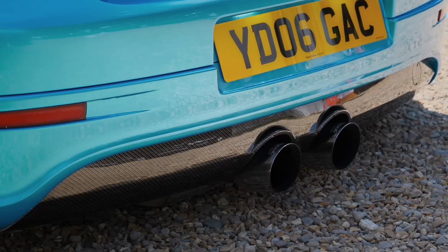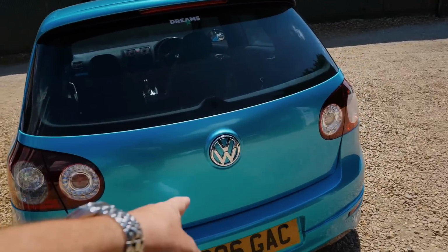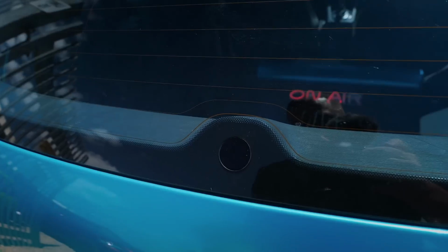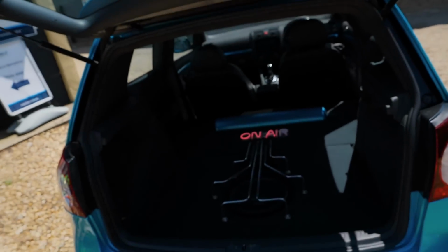So that obviously on R32s isn't normally carbon, but in this car it is carbon. I'm going to remind you of that. Look at that badge. Whilst we're on the subject of this badge, there's a rear wiper delete, which I don't usually like, but on a show car that is what you want.